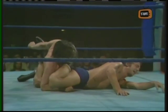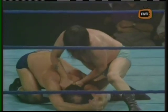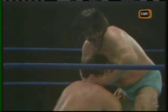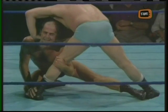In fact, Logan escaping quite cleverly there. Goes for the neck whenever he can, Logan. Half a minute left in the bout now. There's going to be a winning fall, and it better be quick now.